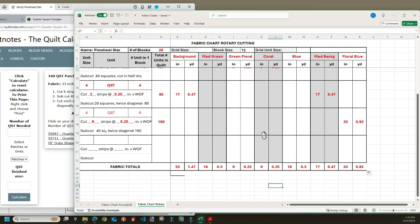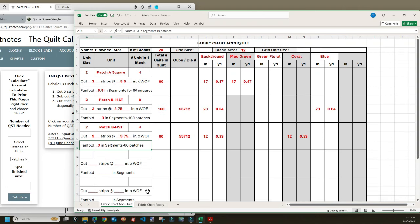Same thing for the coral color. And for the blue fabric, we'll need 18 inches or 1/2 a yard. The medium background, we'll need 17 inches or about 1/2 a yard. And for the blue floral, we'll need 33 inches or about 1 yard. So that gives you all the yardage for this block for 20 blocks. Now let's go to the AccuQuilt chart and fill that out the same way.